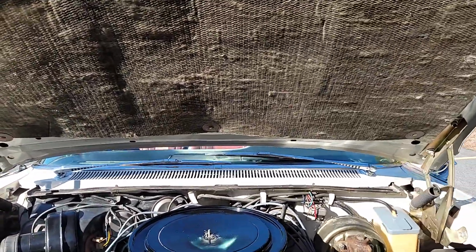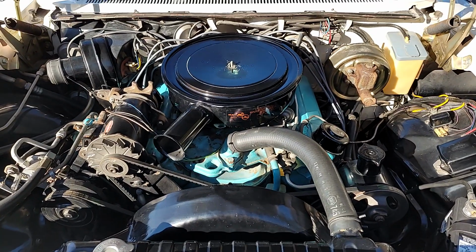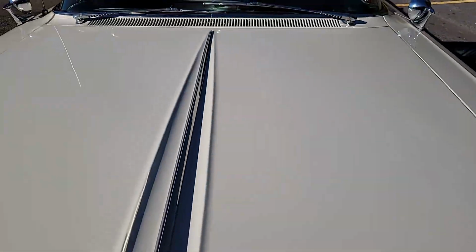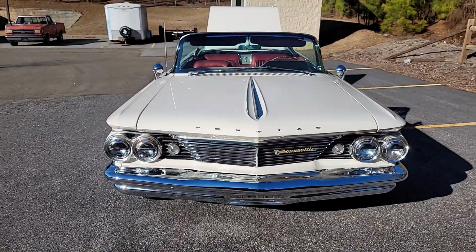Let's get the hood down. One last look at that beautiful 389, which is connected to a Super Hydromatic 3-speed automatic transmission.